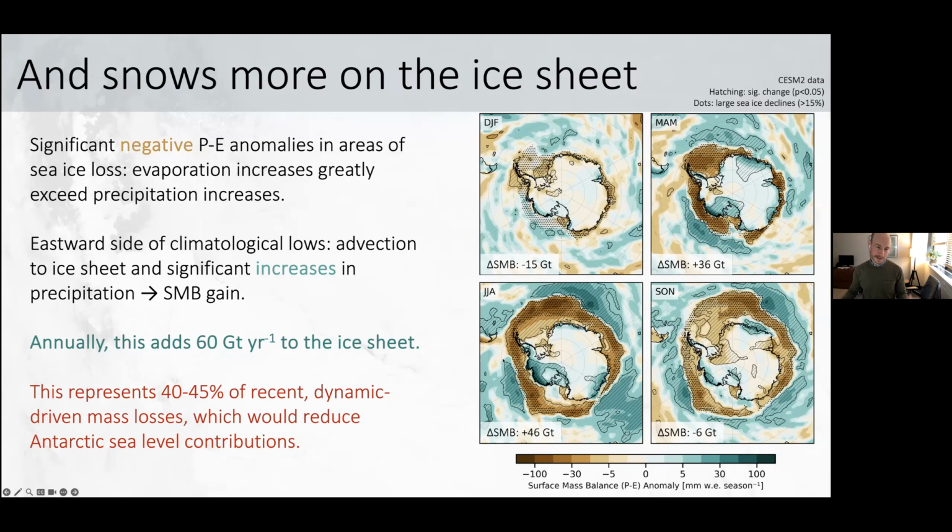Right, and so if we think about how the atmosphere is circulating here on the eastward side of climatological low pressure systems, one of the major circulation systems in the Antarctic is the Amundsen Sea Low. On the eastern flank of that, if this is circulating clockwise, we see that this increased moisture from the ocean is being advected toward the ice sheet, and it's falling as snow and contributing to positive surface mass balance anomalies on the eastern flank of these lows.